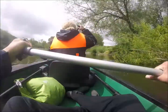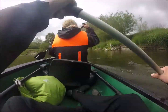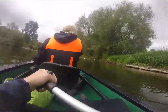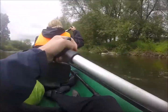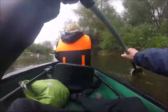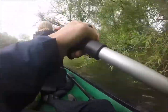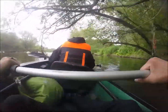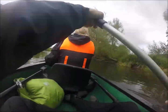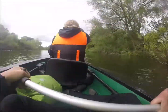So, initially I was quite scared when I saw these swans after what happened last time, but we just paddled on the opposite side of the river and they didn't bother us at all. I think on the river Trent, the swans have more aggressive genes because genes get passed down through families. So maybe all the families that breed on the river Trent give their offspring more aggressive genes, and that's why they came close to us on that river, but not this one.